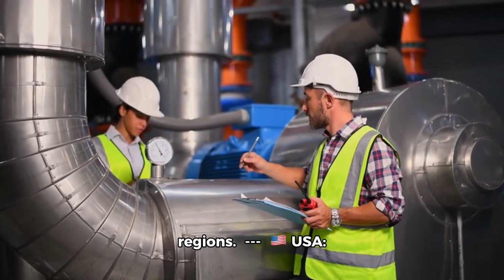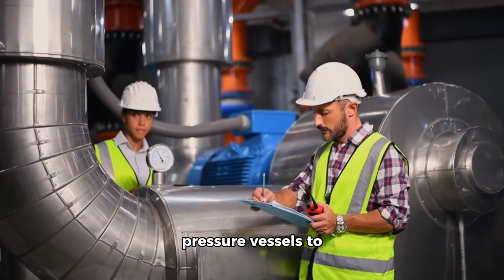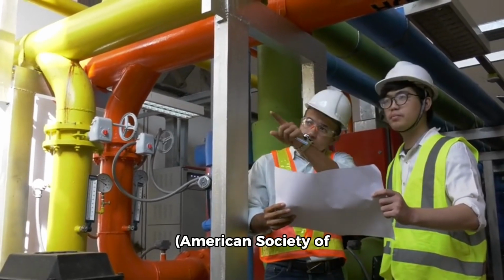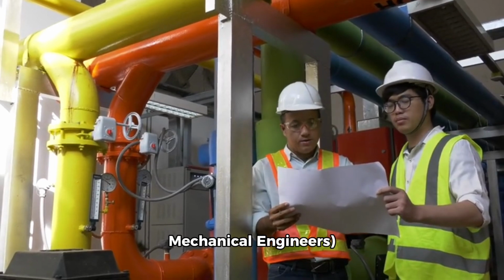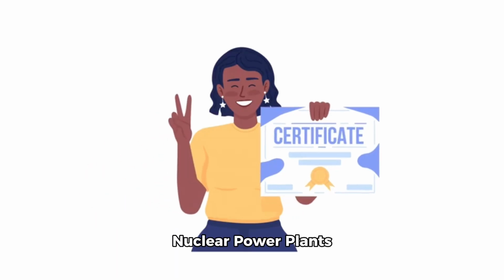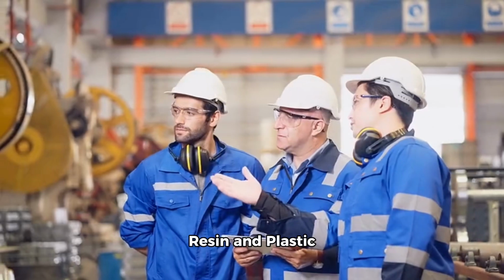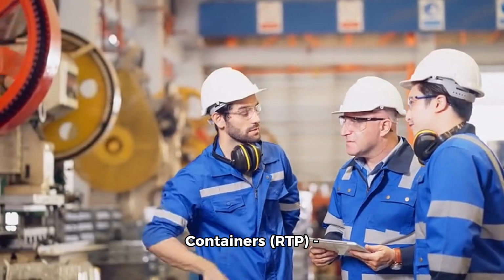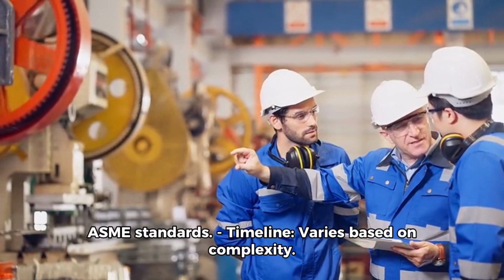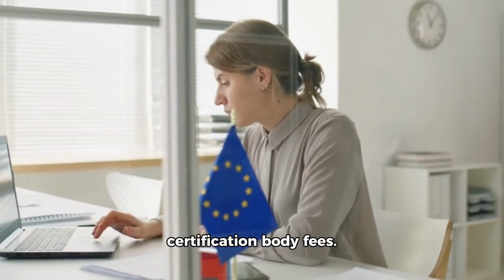USA, ASME certification. What? Mandatory for exporting boilers and pressure vessels to North America. Standards: ASME, American Society of Mechanical Engineers codes. Scope: boilers and pressure vessels (BPV), nuclear power plants and nuclear materials (QSC), resin and plastic containers (RTP). Process: design, material, manufacturing, and inspection must meet ASME standards. Timeline: varies based on complexity. Cost: depends on the project scope and certification body fees.